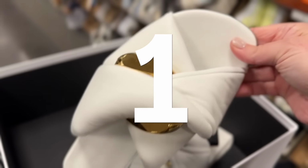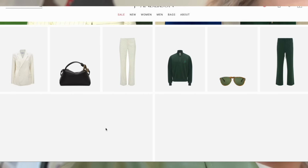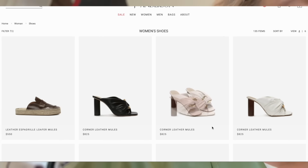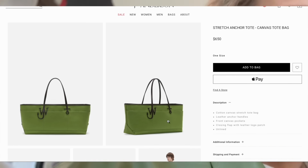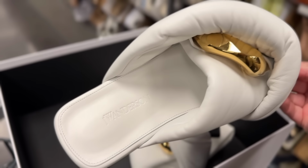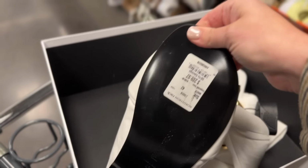J.W. Anderson. This is a UK fashion label founded by Jonathan Anderson. His pieces are luxurious, made with material and style that is such high quality. So these shoes right here are coming in as exclusives right from Nordstrom. And this is something that we always want to hunt for when we're at Nordstrom Rack.